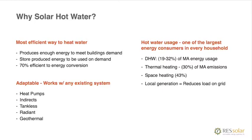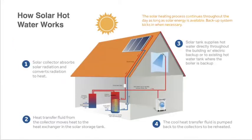Solar hot water has tremendous applications. It can take care of the hot water for your home, for your dishwasher, your showers, your laundry, all of that. It can also help with radiant heating. It can help with certain ductwork with furnaces. It can help with pool heating. There are a lot of different ways to use the solar thermal panels, and the energy conversion is some of the most efficient in the industry. So let me show you a little bit about how it works.